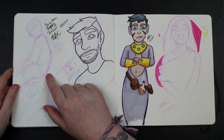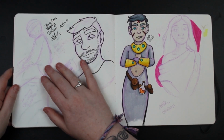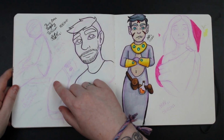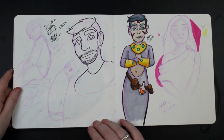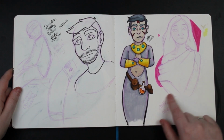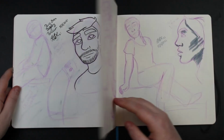I went to a bagel shop in Potsdam called Park Bros, and I drew some people. I drew Jack, I think, is who this is supposed to be. And this is a shark boy. And then this was drawing from reference, and I ended up really liking this one.